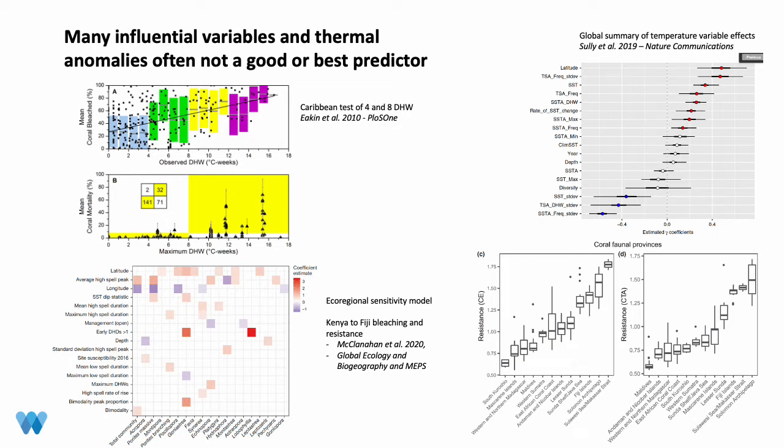These are some examples of relationships between environmental variables and bleaching. They show quite a bit of variability and many variables involved in the response to thermal stress. The Caribbean paper on the left is often used as evidence for a 4-degree heating week bleaching response and an 8-degree heating week mortality response. In a gross sense, that may be true, but there's a lot of variability around these points, and even at 0-degree heating weeks, you're getting over 20% of the corals bleaching. So this variability suggests that any sort of distinct thresholds like that have to be considered in the context of this variability.